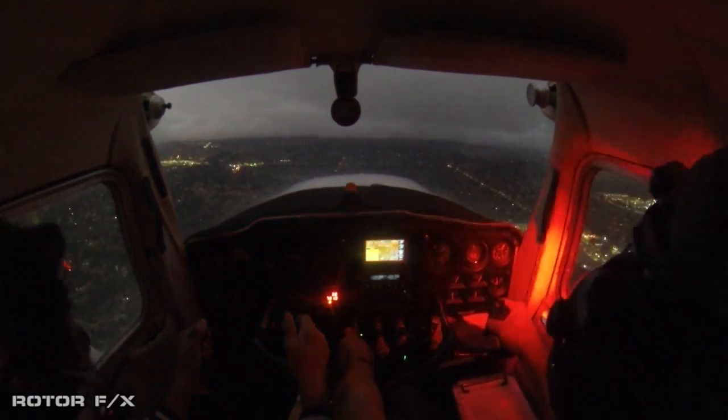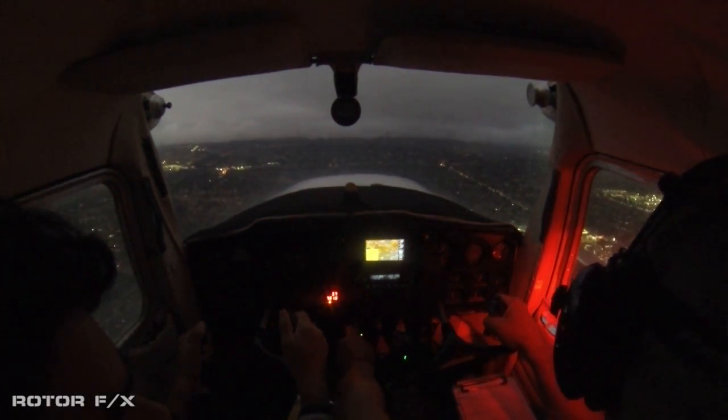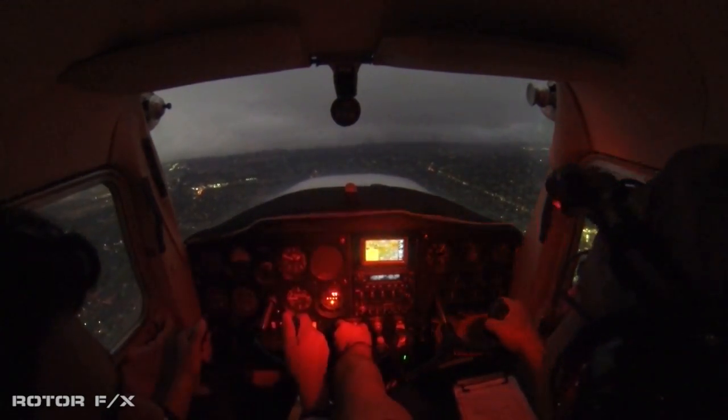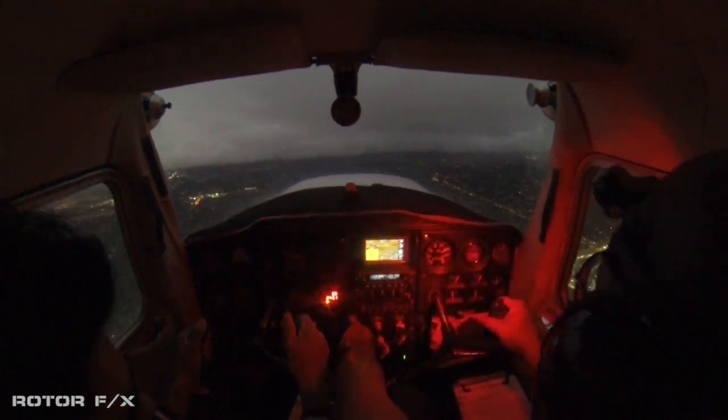We're going to go up to 118 freeway. We're going to go up a little.